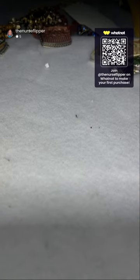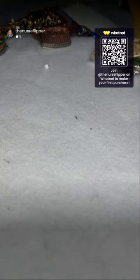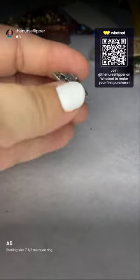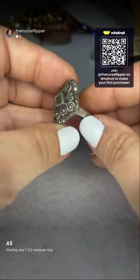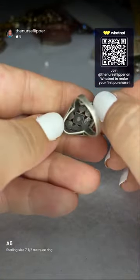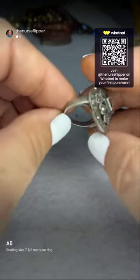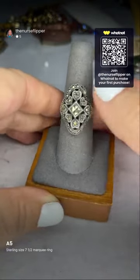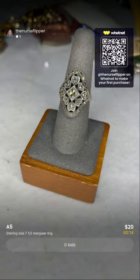Up next is another ring. I should have just left our ring holder there. This is a gorgeous Art Deco Victorian style, size 7.5, marcasite and sterling. Beautiful, beautiful ring. It is hallmarked with 925. You're so welcome. That was a great buy. This one we're going to start at 20 for 15 seconds.